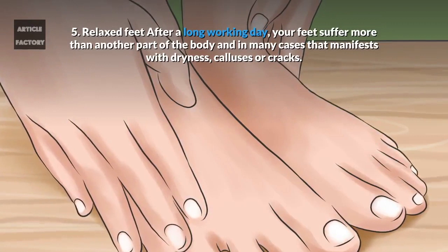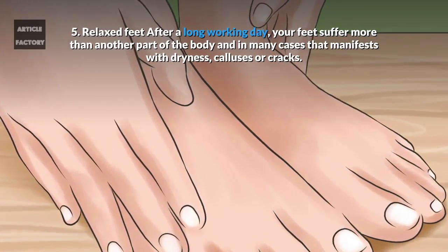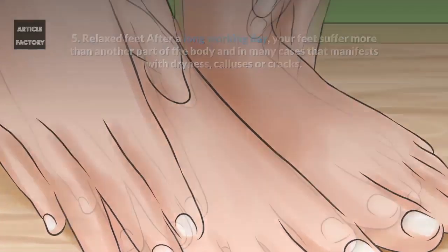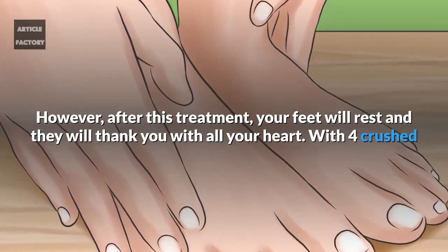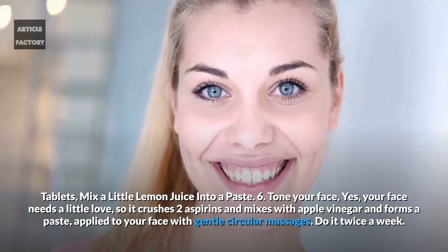5. Relaxed feet. After a long working day, your feet suffer more than any other part of the body, and in many cases that manifests with dryness, calluses or cracks. However, after this treatment, your feet will rest and they will thank you with all your heart. With 4 crushed tablets, mix a little lemon juice into a paste.